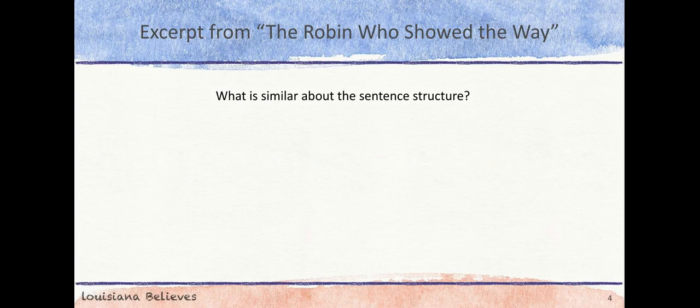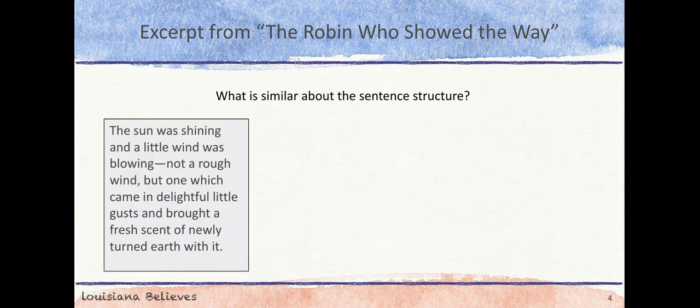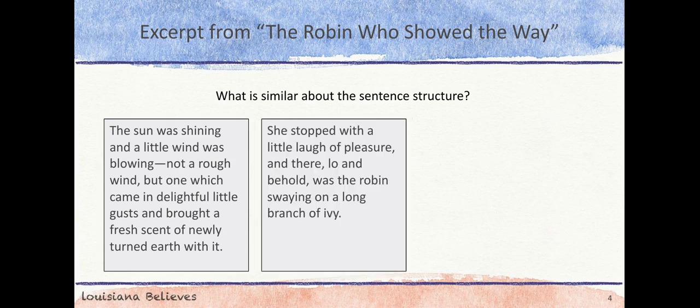When we read The Robin Who Showed the Way, we will read many different types of sentences, some which will have a similar structure. As I read these three sentences aloud, be thinking about how they might be similar. The first sentence reads, The sun was shining and a little wind was blowing. Not a rough wind, but one which came in delightful little gusts and brought a fresh scent of newly turned earth with it. The second sentence reads, She stopped with a little laugh of pleasure, and there, lo and behold, was the robin, swaying on a long branch of ivy.